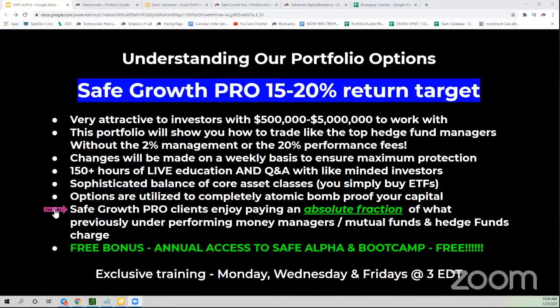Okay, Safe Growth Pro clients enjoy paying an absolute fraction of what previously underperforming money managers, mutual funds, and hedge funds charge. Okay, it's a flat fee, guys. It doesn't grow when you do. Okay, all of our services, it doesn't matter if you make 40% with us next year, guys. The fee stays the same. It's flat. It doesn't grow as your account does, like it does with the money managers, the mutual funds, and the hedge funds. Okay, we have a flat fee. Once you lock in your flat fee today, it never grows with you.